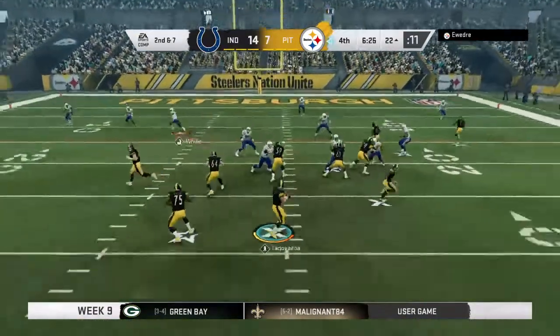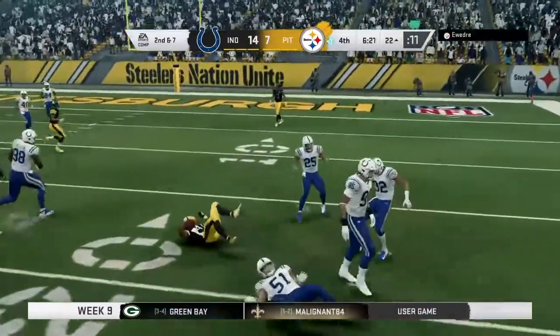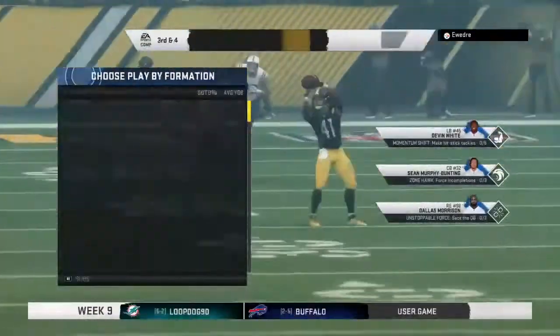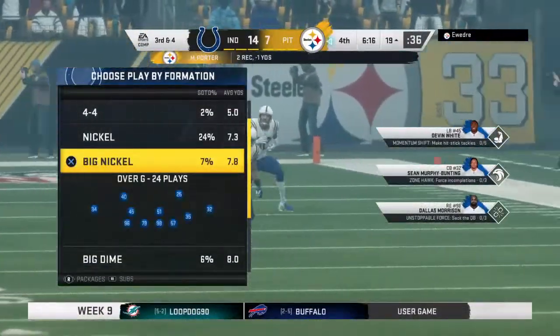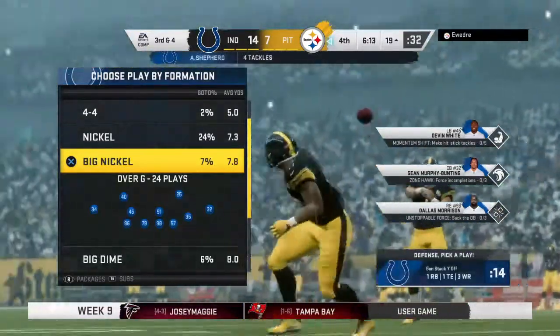Here's a 2nd and 7. He's going to find his running back. It's complete. And he's taken down after a gain of 3 as they move it from the 22 to the 19. Give him 3 on the play, and they're going to have a 3rd down. 3rd and 4.